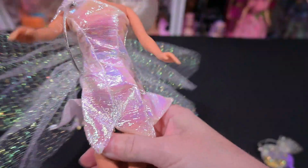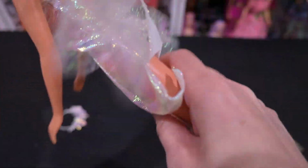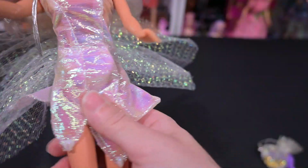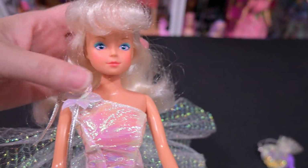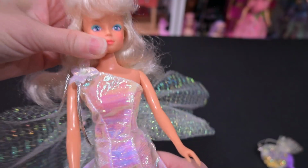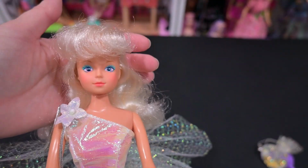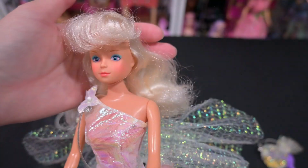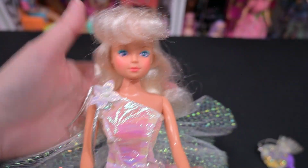And let's see. Oh, look at that. She does move at the waist. So she's got that technology going for her. Her head does not move. Maybe it used to, but it seems like it's on there pretty good. So here, let me show you. Her waist moves, but her head does not. But that's okay. I'm not really expecting much. This is a 30-year-old doll, and really, she's just going to be put on display. She's just so cute. She'll hang out with all my other fairies.